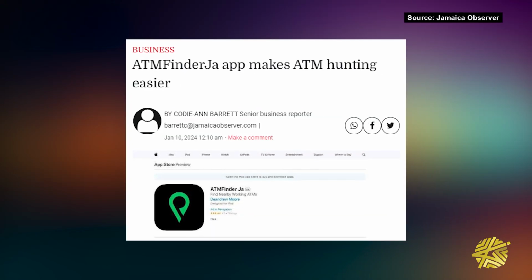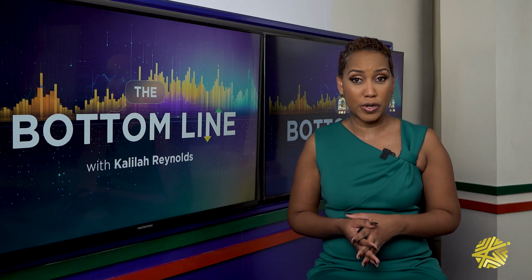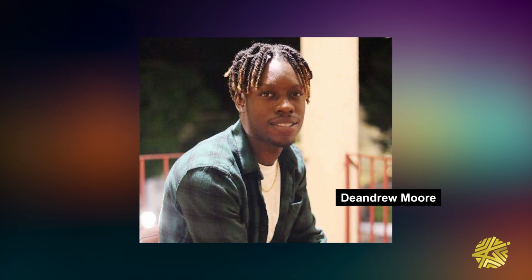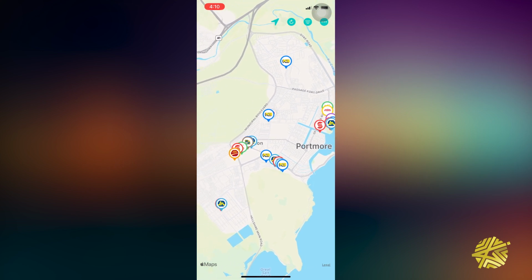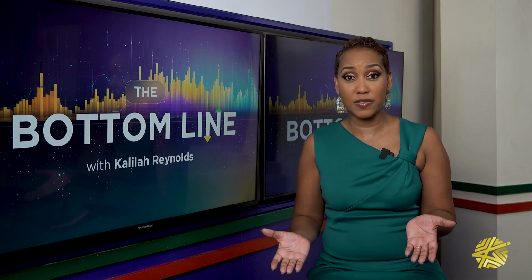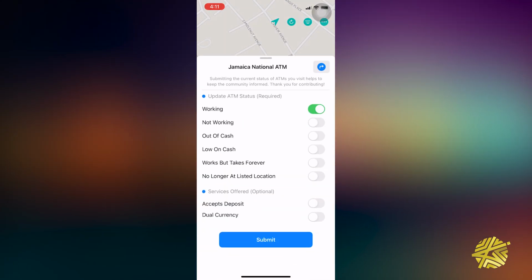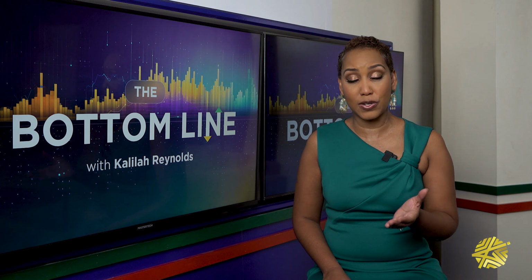So I first heard about this app from an article in The Observer. Computer science grad Deandrew Moore created the app in just 2 weeks. It aims to provide the real-time status of ATMs near you. ATM Finder uses the location services on your phone to show you the ATMs near you and their status, whether they're working, not working, or out of cash. The information is crowdsourced, meaning when you go to the ATM, you can update the status of the machine. If you've ever used the Waze app for navigation, you know what I mean.